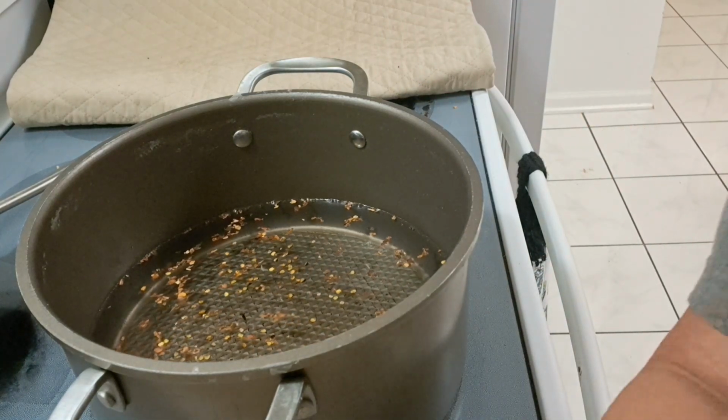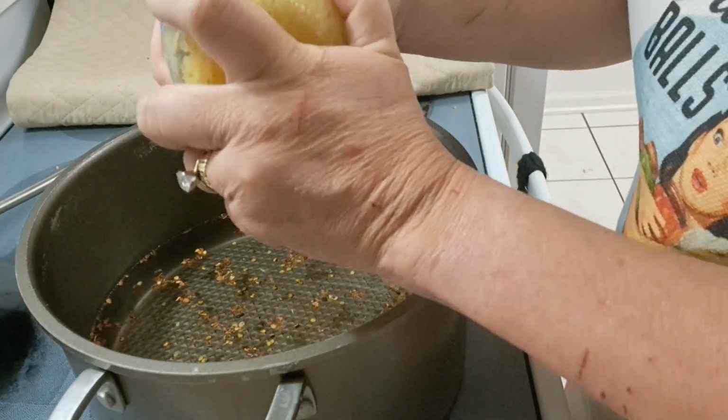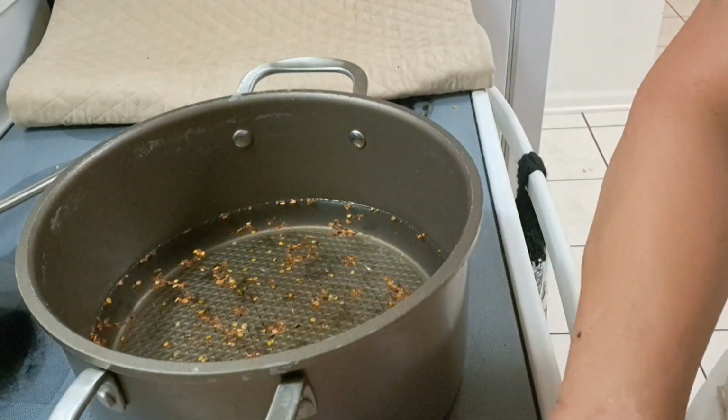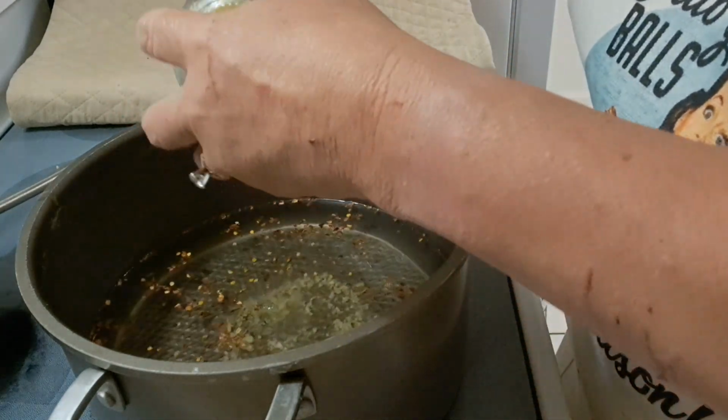Now I gotta get my garlic or garlic powder. Let's see what I got. Okay, for right now, I'm gonna use this minced garlic. I'm gonna use what I have left of it and get that in there.